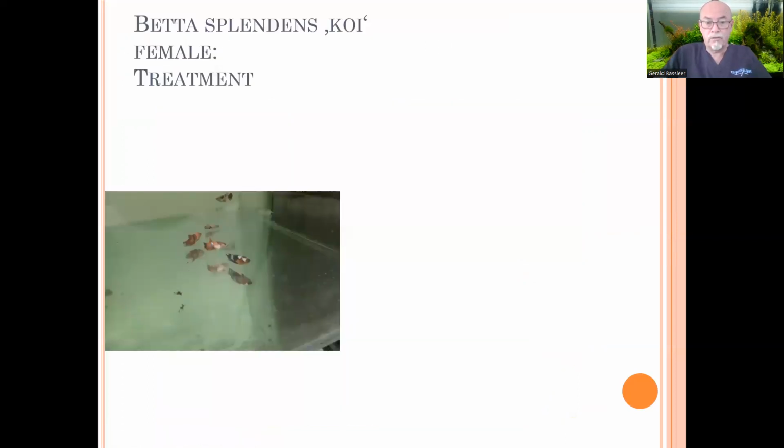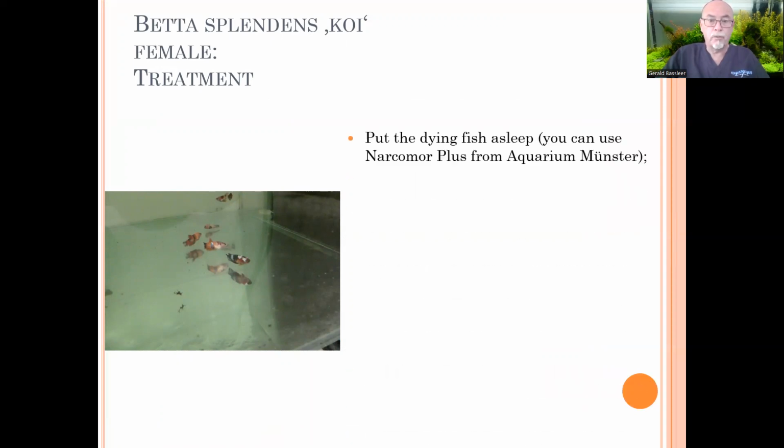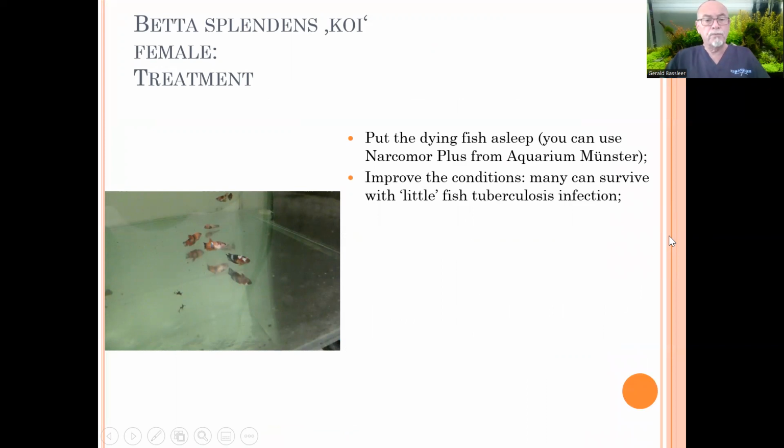So what can you do about this fish? Nothing. A lot of fish which are weak are going to die, and you can better put them to sleep with Narcomor Plus, which is a very safe tranquilizer. It puts the fish to sleep. It's a good narcotic product, so the fish don't suffer. You can try to improve the living conditions, so that fish which have a small amount of tuberculosis or mycobacterial infection can survive a long time, as long as they're kept in good condition with good food. They might survive for many years.